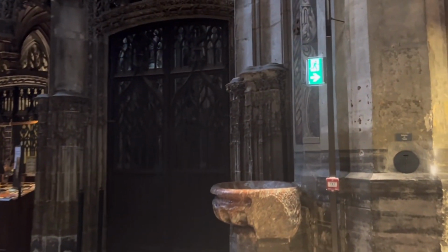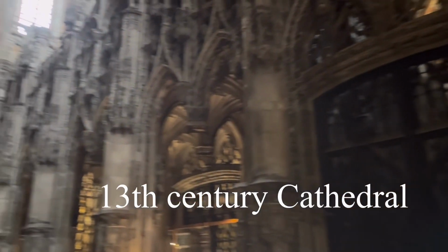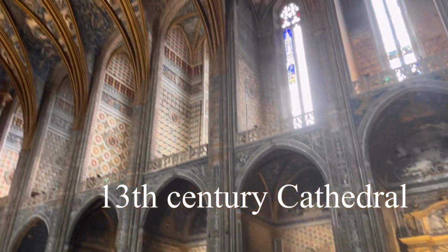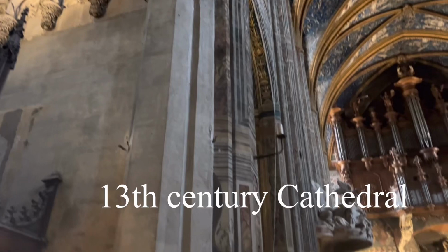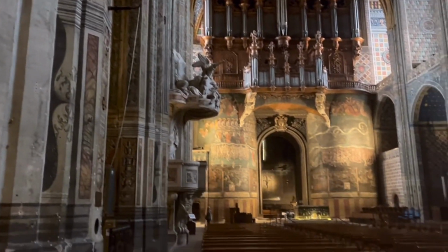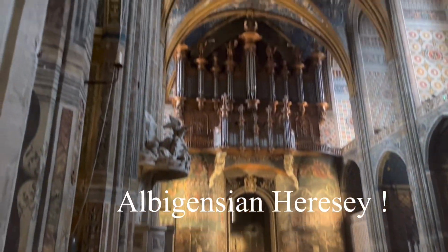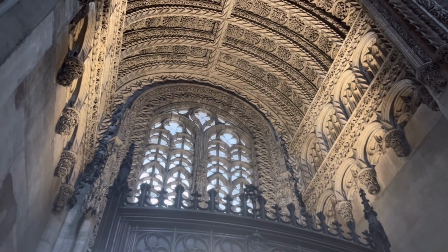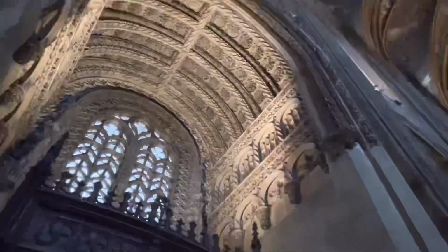The Cathedral Basilica of Sainte-Cécile. In French, they called it the Basilique Cathédrale Sainte-Cécile d'Albi. Sainte-Cécile Cathedral in Albi was built in the 13th century following the suppression of the Albigensian heresy centered in Albi to convey the power of the church to the populace. The cathedral stands prominently in the city of Albi and is believed to be one of the largest brick buildings in the world.